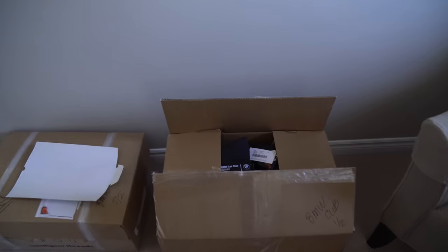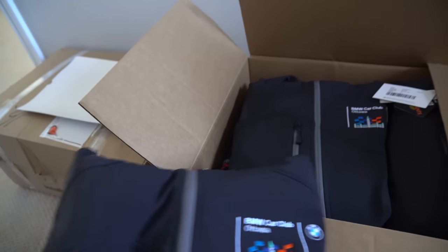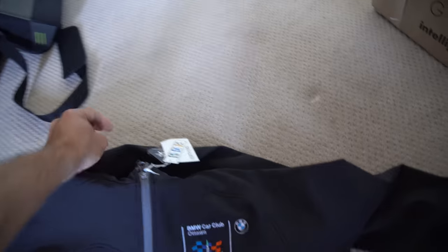We finally got a chance to print some BMW Club jackets for various members. We got a group buy going for some jackets for the fall, and I just wanted to give you a chance to take a look at them. So right here, I just picked them up earlier today, and as you can see, we had three colors. There was a navy, black, and a gray jacket, and this is what the jacket looks like.